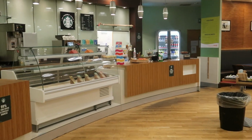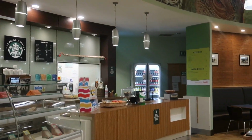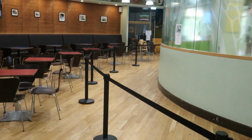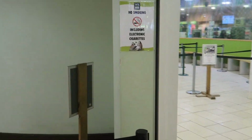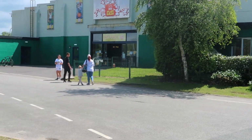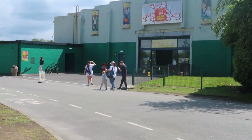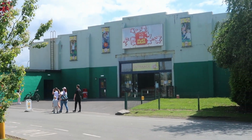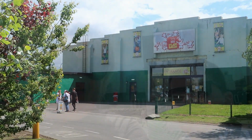There is a big cafe as you go in, or on the way out, which sells Starbucks and sandwiches. It's a really big area as well. So this is just as you come in by the ticket centre, just over there. In addition to the zoo, you've got a Blackpool Zoo play barn, whose entrance is just outside. I presume you have to pay extra for that.